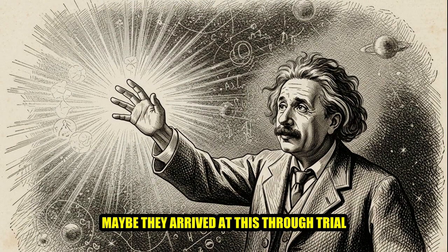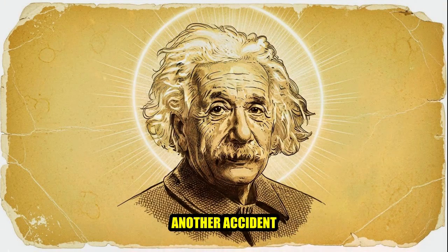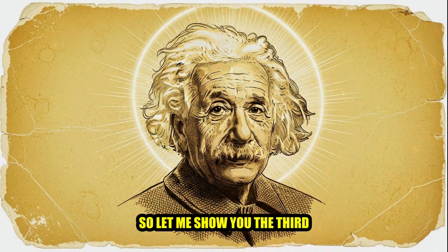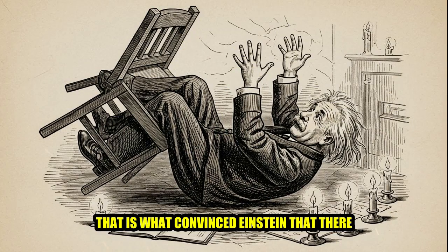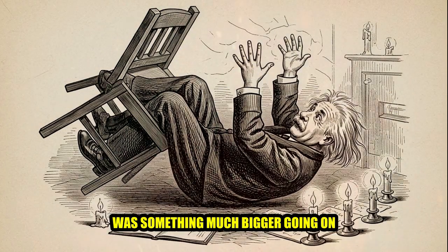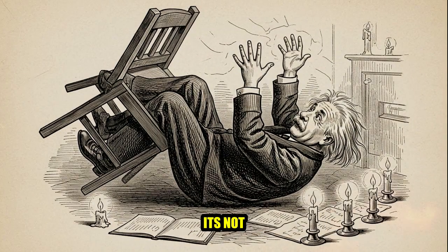Now you might be thinking, maybe they arrived at this through trial and error. Maybe it's another accident. So let me show you the third secret. And that is what will completely change your perspective. That is what convinced Einstein that there was something much bigger going on. The number 43,200 seems random.